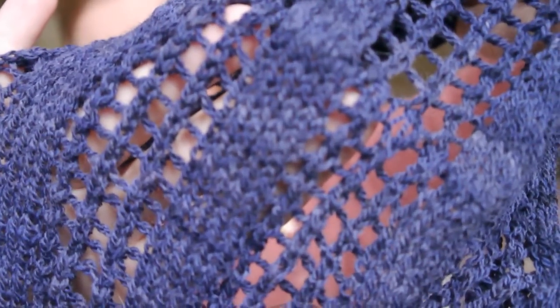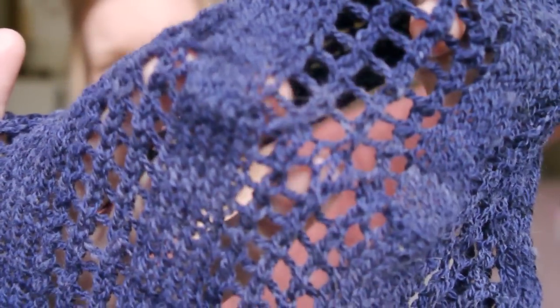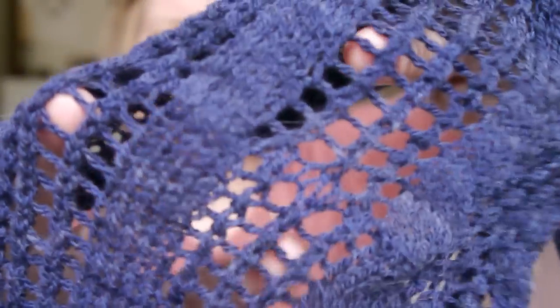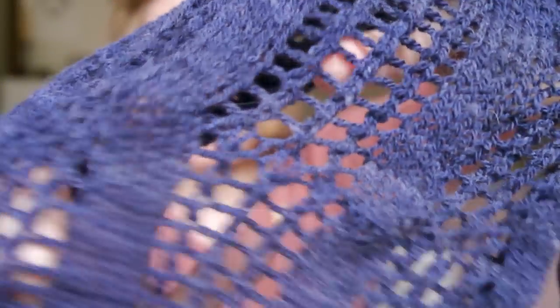And here is my grafting. Now I'm used to grafting sock toes where the gauge is obviously much finer. So I'm used to pulling those stitches quite snug. So you can definitely see a little bit of a bump right here. I tried to keep it loose, and I think it looks fairly similar as far as gauge goes, and in this section too. So I think that the bump will block out, but I will report back to you.